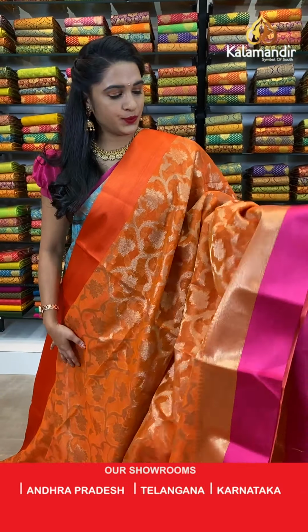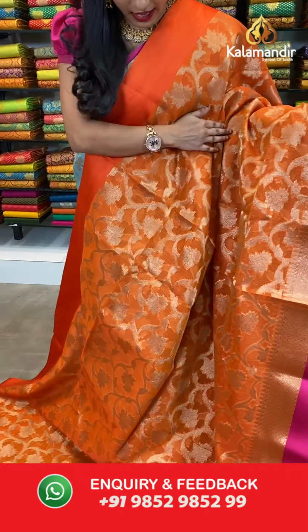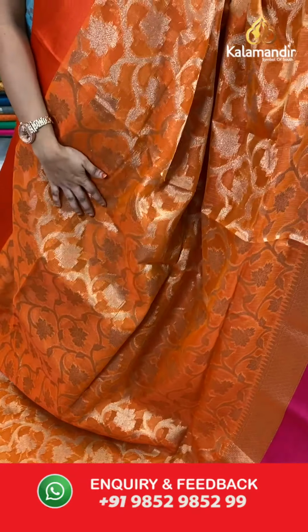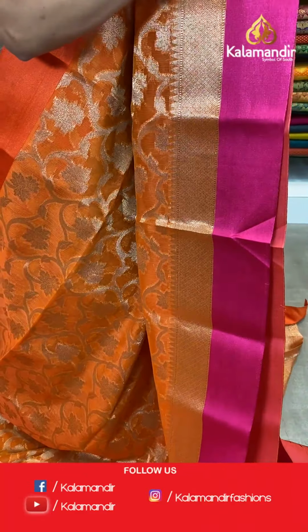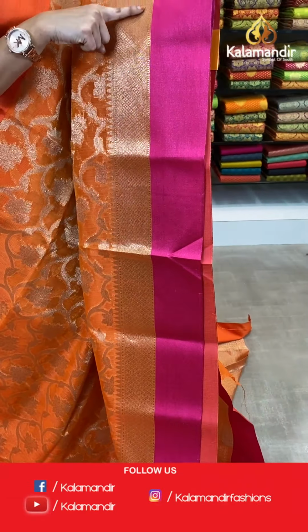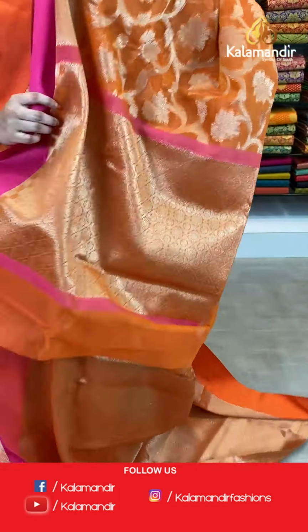Welcome back ladies. Wow, orange and pink color combination, same pattern, one more combination. And all over the body we have got very beautiful floral jal in copper zari. And here comes the border, contrast plain border along with diamond brocade and block weave and temple design in copper zari. And here comes the pallu.